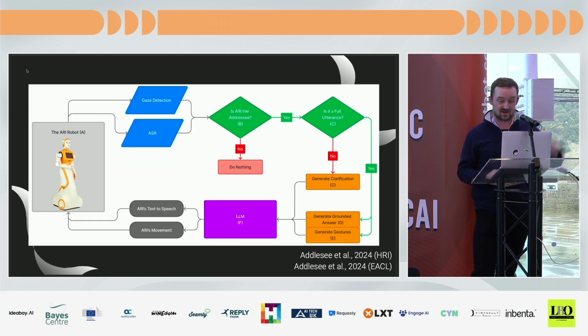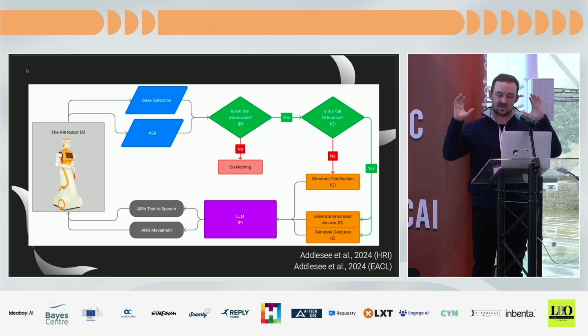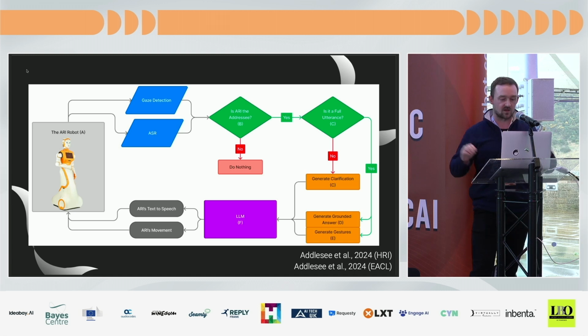So you might have seen this outside. We've tinkered with this since, but in general, we have gaze detection and ASR, including speaker diarization. We have lots of project partners, and other partners do those bits. And these feed into the conversational system that we've built. So it needs to decide, is Ari the addressee? So is the person talking to the robot? The robot's called Ari. In this particular case, we are using an LLM for that. So it gets the information from both the gaze detection and the ASR. It's maybe a bit overkill, but it performs fairly well.